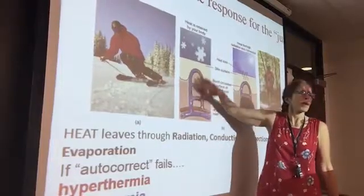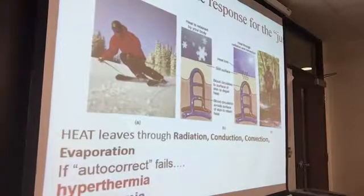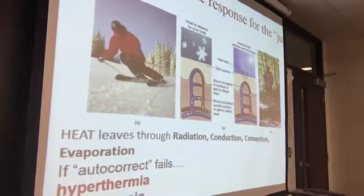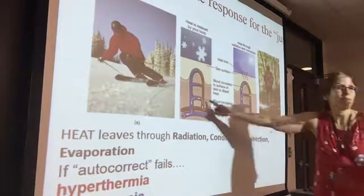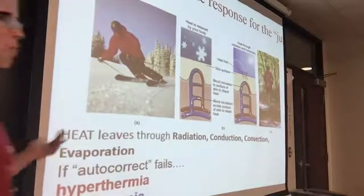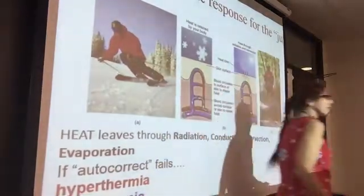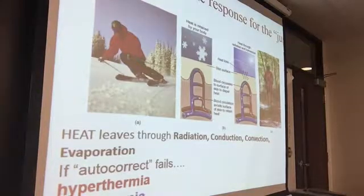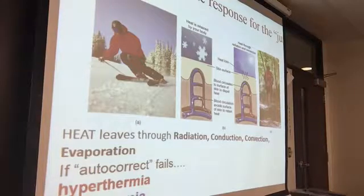So when it's cold out, what I'm going to do is constrict. Vasoconstriction. I'm going to make the tubes smaller. So my skin's going to feel cooler because there'll be less blood perfusing. My skin will look lighter because there's less blood perfusing with this hemoglobin. And then when it's warm, all I have to do is vasodilate. I got to make the tubes bigger, more blood flows to my skin. I feel warmer. My skin looks a little redder. So you get this. That's your autocorrect.